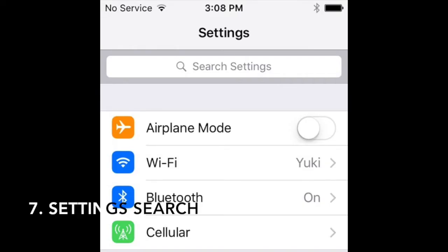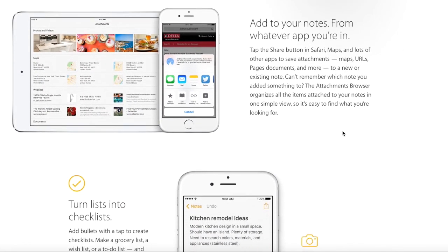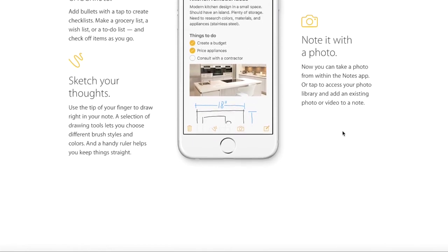Settings search. Yes, you can now use a search bar within settings to get to whatever you want. With so many new settings features, this will definitely save a lot of people a lot of time. The Notes app has been basically redone from the ground up. You can now add doodles, organize notes into folders, and tons more that you couldn't do before. I think a lot of people are going to enjoy this.